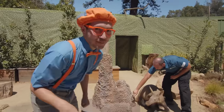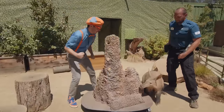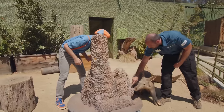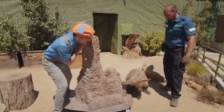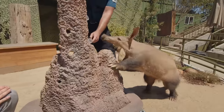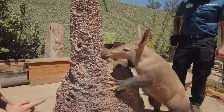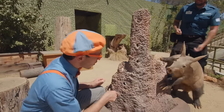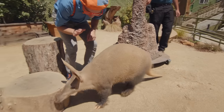Whoa, that's pretty silly. Hey, look, it looks like Zola's still really hungry. Yeah, she's always hungry for these termites, and we're gonna see if she can show you exactly what it would look like in Africa if she were to find a termite mound just like this. Yep, they're right in there. Whoa, look at her. Wow, she's really big and looks really strong. Yeah, she's really big and really strong. She is 130 pounds of almost all muscle.